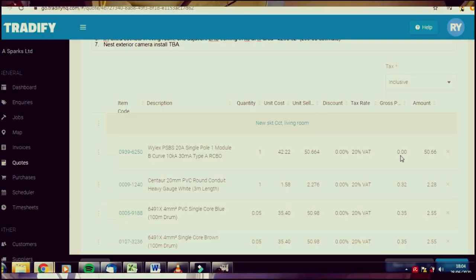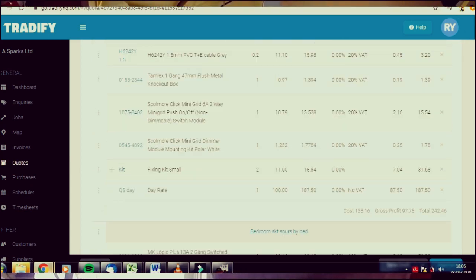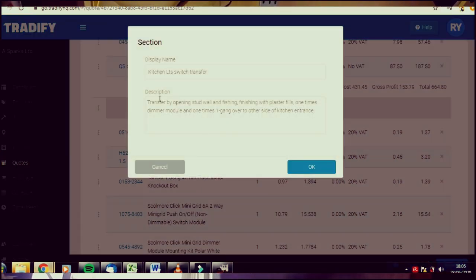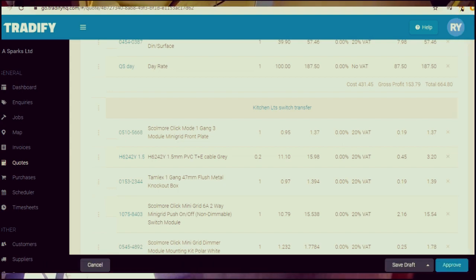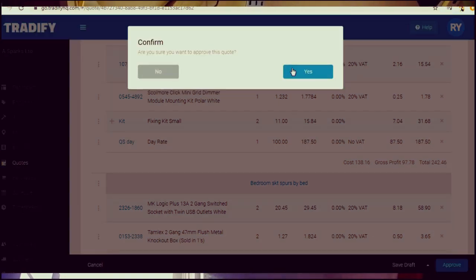And likewise with all the rest of it. So if I could just, yeah, I can just go down a bit more while it's on the recording. Kitchen lights switch transfer, I click on that, the transfer by opening stud wall and finishing. Okay, so that's all how you plug it in to Tradify. And then if I just move that out of the way, if I save the draft and approve it, maybe I need to save it first. Are you sure you want to approve this quote? Yes.